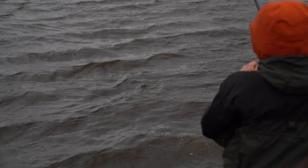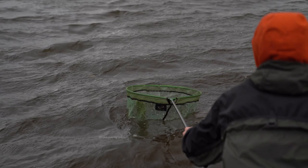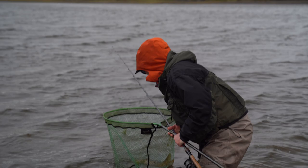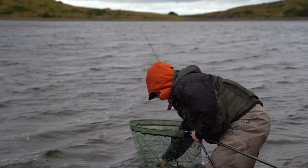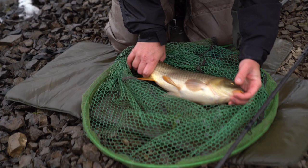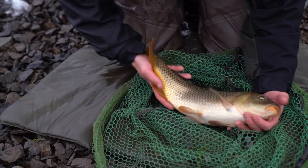Here it comes. Get in that net first time. Yes! Wicked! Woo! That was touch and go. Goodness me! What a lovely carp this is. Wow. What an absolutely fantastic fish. It looks like it's been minted in gold.